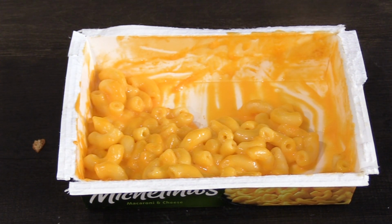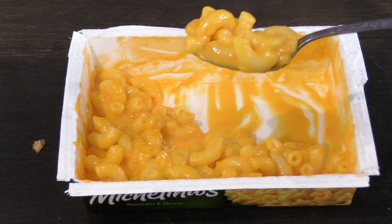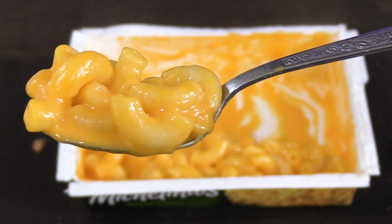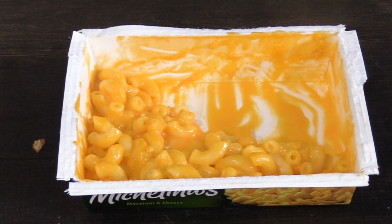Instead of buying the Melinas macaroni and cheese, you'd be better off buying a box of elbow macaroni, cooking to al dente, and adding a little bit of butter and salt and pepper. Because even at $1.18, it's overpriced for the quality and the amount of food you get, which is why it gets a 2 out of 10.